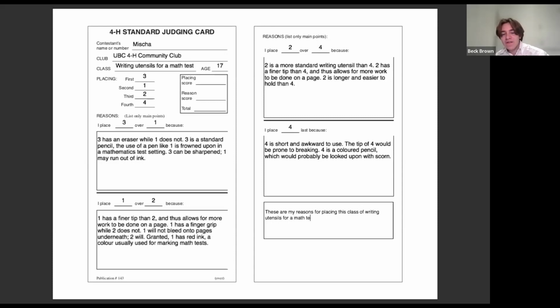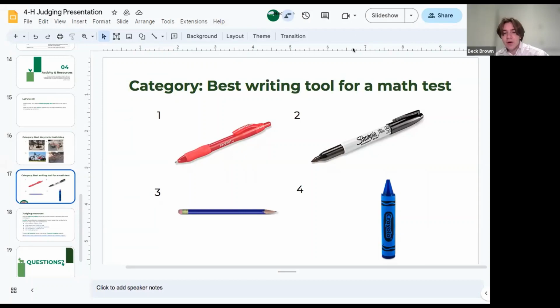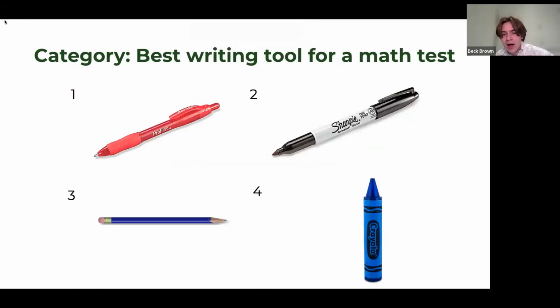Also, the fact that it has a very fine point, you can make detailed small numbers. And I think a pencil is generally better than a pen when writing a math test. I placed 1 over 2 because 1, again, has a much thinner line. It also looks like it is more comfortable to hold, which is useful when you're writing a math test as it may be long. And I think number 1 also has a little bit better quality, just looking from the materials.